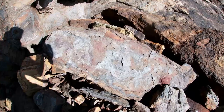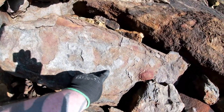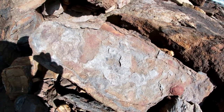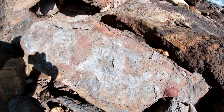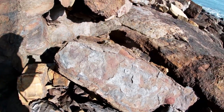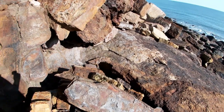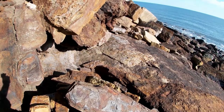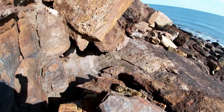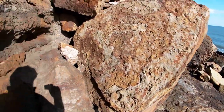So you might have to use your imagination a little bit, but if you can see, 1, 2, 3. It's not the best preserved dinosaur footprint, but it is a dinosaur footprint, I can assure you. A theropod, however you want to pronounce it. But yeah, dinosaur footprints. Hopefully we'll get something a bit better than that today. I'll leave that one there again. I'll take a picture of it.